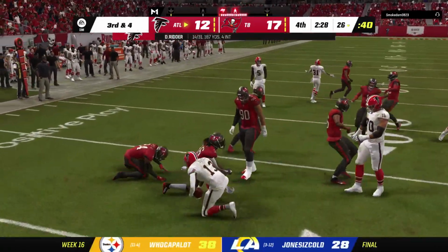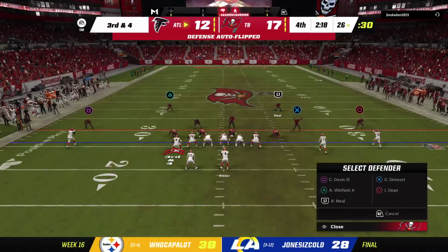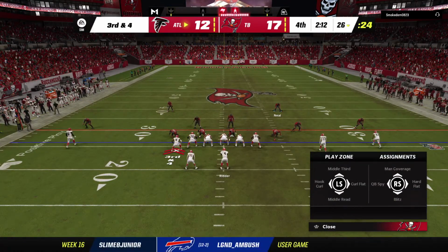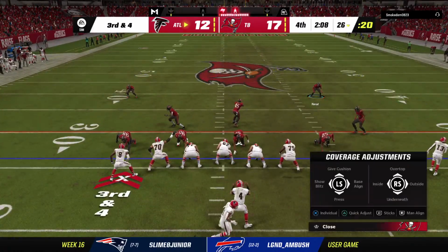And he's going to lose yards. They take him down at the 26. This a big play for both sides. What will we see here? 3rd and 4.